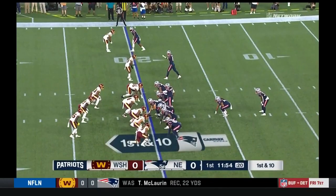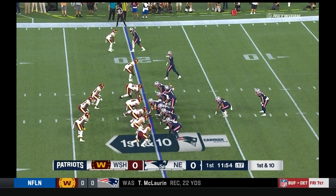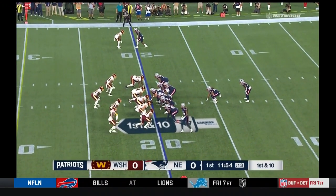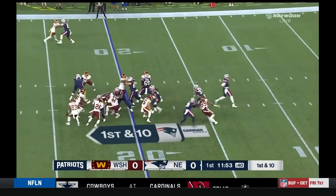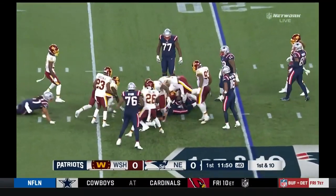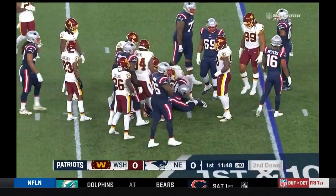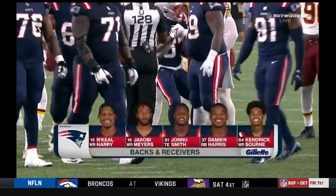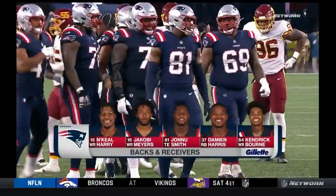And a pair of receivers to the right. That's Harry in motion. Myers, in fact, from the top of your screen to the bottom. The give goes to Damian Harris, straight ahead, brought down by Cole Holcomb, as we take a look at the Patriots' offensive starting lineup, brought to you by Gillette. N'Keal Harry on the outside.